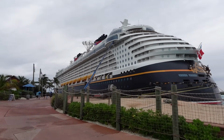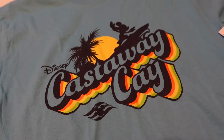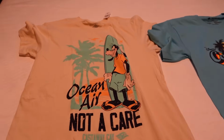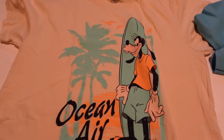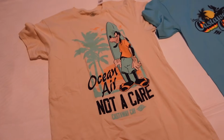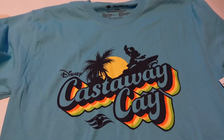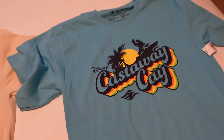Well, what a brilliant time we've had on Castaway Cay, and we have picked up these t-shirts as well, $29.99 each. Charlotte's got the one with Goofy just here. Ocean air, not a care at Castaway Cay, and I've gone for this one here as well. It just says Disney Castaway Cay on it. I'm really pleased with them. Nice to have some shirts, isn't it? I was going to get the Spirit jersey, but with tax included, it would be about $90, and I just can't justify the cost for a Spirit jersey. Yeah, it's a lot, isn't it? They've gone up so much. I thought the t-shirt with Goofy would be just fine.